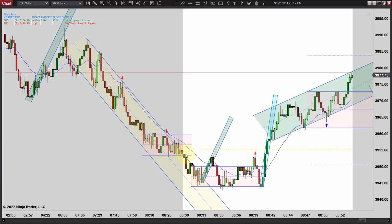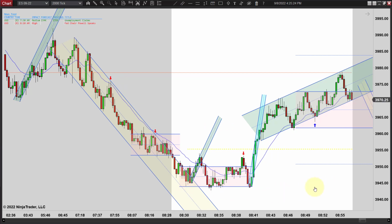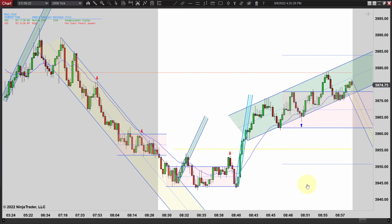And I don't think you want to enter in this stuff. It's too close to that support. And it looks like we may have had a close outside, so it could just make a little tick or two down and then reverse. It ends up going much lower, but there's just no way to know that. It's just too risky to try to bet on that.